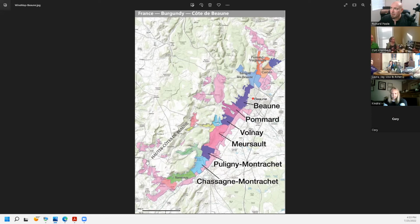As you can see here, there are some very particular areas that are big, like Puligny-Montrachet. Pretty much as soon as you see Montrachet, you know that is some real quality stuff. But most of what we'll be going through is going to be up here, because anything that's less than, I don't know, $40 is probably going to be up north.